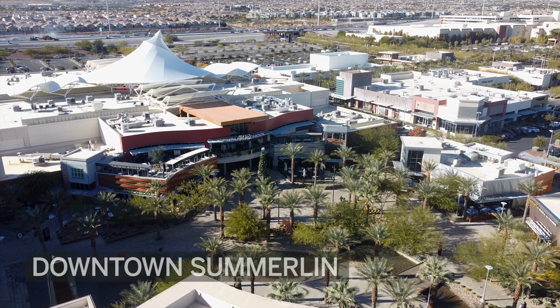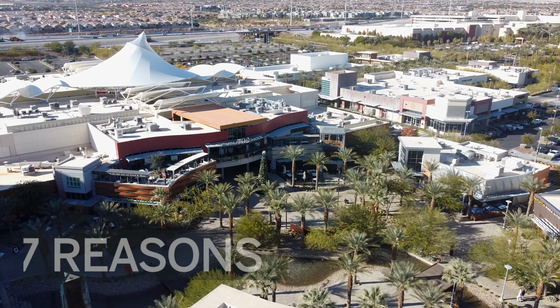If you're thinking about moving to or visiting Las Vegas, you must check out Downtown Summerlin. I'll be breaking down 7 reasons why you need to check out Downtown Summerlin.